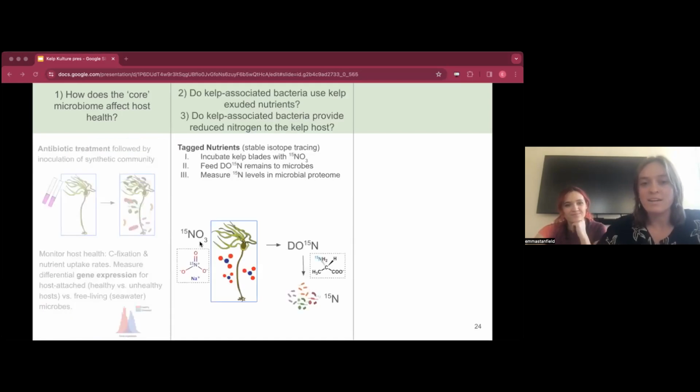Another set of questions I'm interested in pursuing is being able to track the nutrients between this kelp-microbe system. So asking how kelp-associated bacteria may use the nutrients that are exuded by kelp, and vice versa, maybe the bacteria are providing some reduced form of nitrogen to the kelp host directly. I could do this using a tagged nutrient assay, also called stable isotope tracing, where you incubate kelp blades with labeled nitrate and then feed their exuded dissolved organic nitrogen to a microbial community and ultimately measure the level of nitrogen in that microbial proteome.